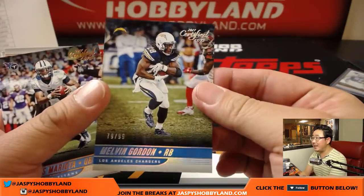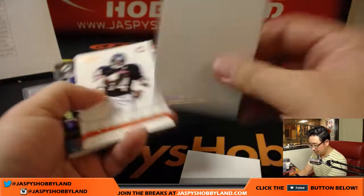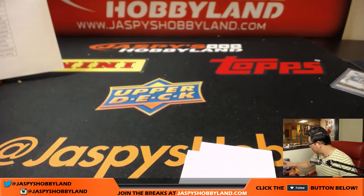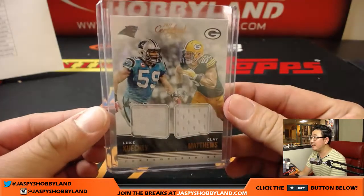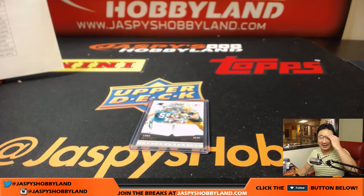79 out of 99, Melvin Gordon. And that is it, ladies and gentlemen. Joe for JaspysHobbyland.com. Time for this dual relic right here. 76 out of 99, Luke Kuechly, Clay Matthews. Oh, sorry, Peter.